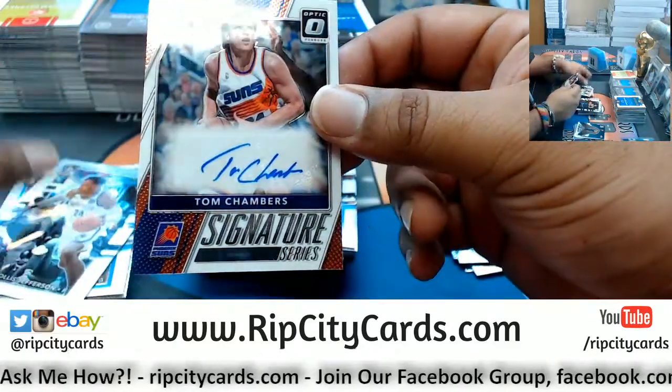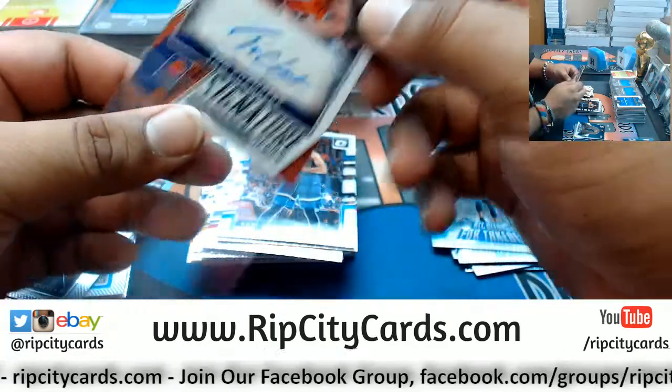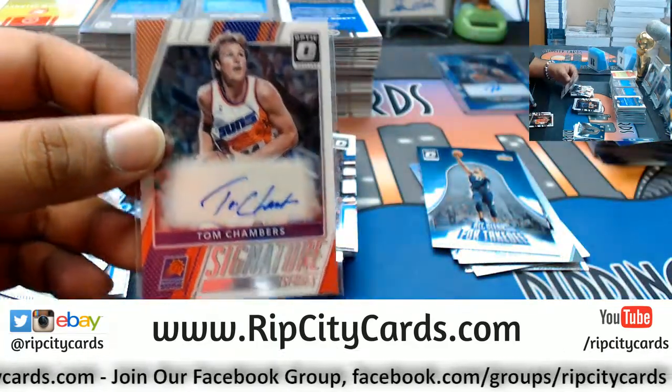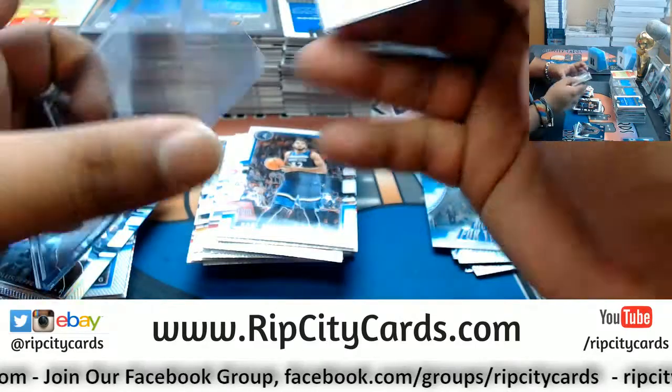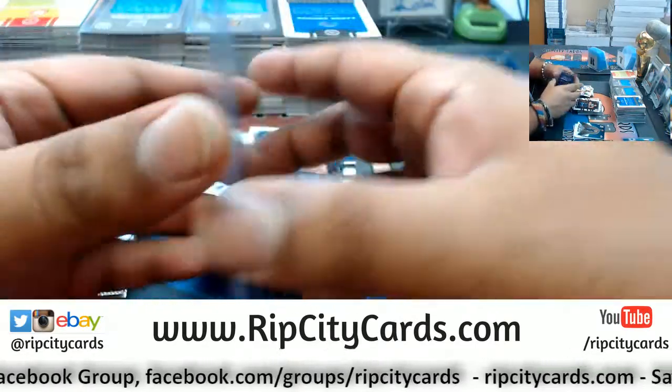For the Suns, autograph of Tom Chambers. There you go, Suns getting a hit. Tom Chambers auto. My man rocking the mullet. Business in the front, party in the back.